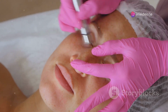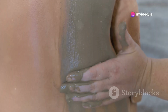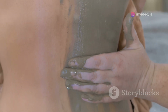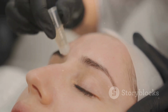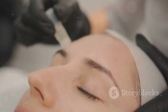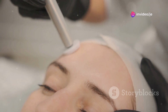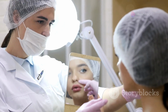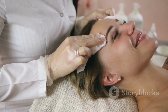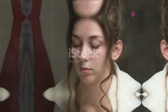Chemical peels are excellent for exfoliating dead skin cells, improving skin texture, and reducing the appearance of fine lines and hyperpigmentation. Microneedling is another popular treatment that involves creating tiny punctures in the skin to stimulate collagen production and improve the appearance of acne scars, wrinkles, and stretch marks. And if you're dealing with stubborn pigmentation issues or want to tighten and tone your skin, laser treatments can work wonders.